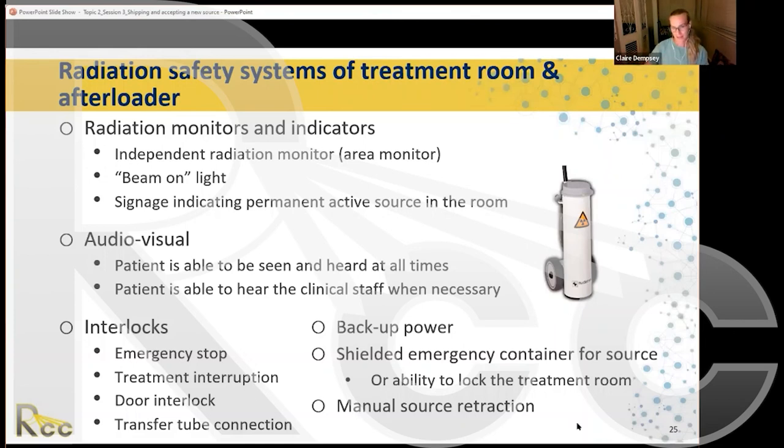And then the last one here is the ability to manually retract the source. So for example, our source is stuck in our patient, okay? The machine's tried to withdraw the source, it doesn't work. The first thing you can do is go in and there should be a manual source retraction. Often it's a handle that you wind at the back of the afterloader somewhere. So you can manually try and wind that source back into the afterloader.